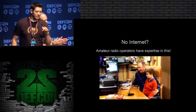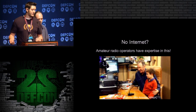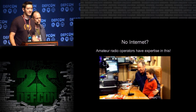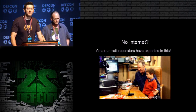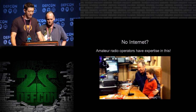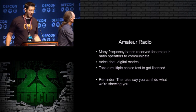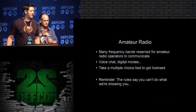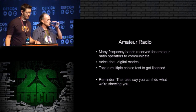So Paul mentioned that we want to be able to have all these communications without the use of any infrastructure whatsoever. And that obviously includes the internet, which we're all very familiar with. It just so happens that amateur radio operators are complete experts in communicating worldwide without any infrastructure whatsoever. It is a really cool hobby, and you may hear us refer to it as both amateur radio and ham radio. The terms are kind of interchangeable.